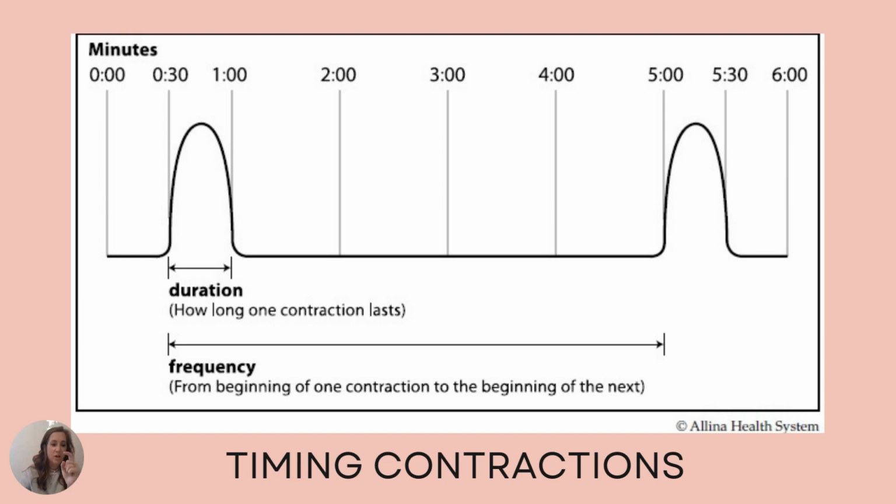We can see the contraction peak and come down and end at that 1-minute mark. So that means that these contractions are 30 seconds long and 4.5 minutes apart. Both times have significance as we want to see contractions become longer, stronger, and closer together.